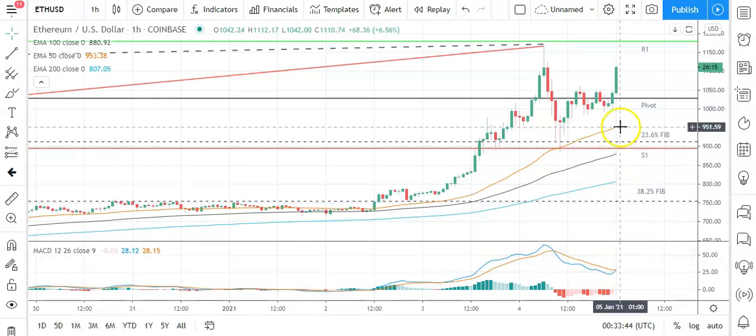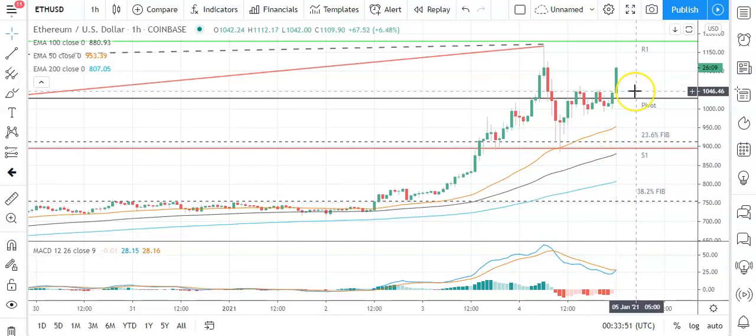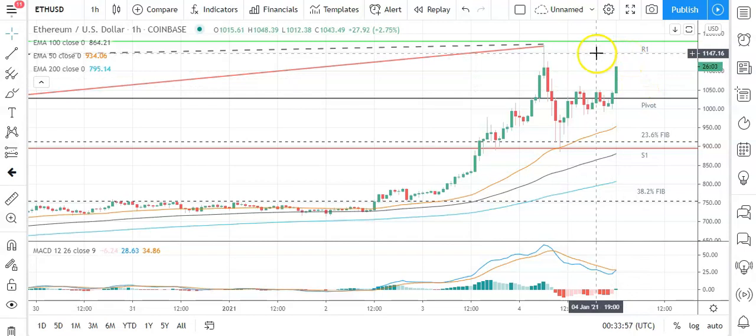On the EMAs, we're seeing the 50 pull away from the 100 and the 200, also signaling a bullish morning ahead. So key through the early part of the day, avoid the pivot at 1032.57 and break back through to 1160 levels to then break up from yesterday's high and bring resistance levels into play.